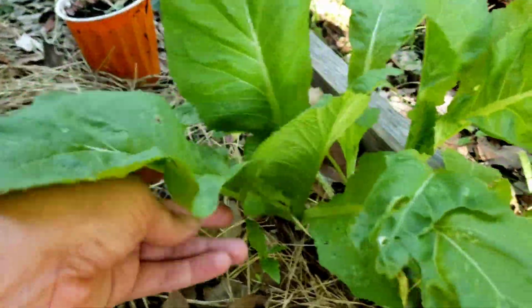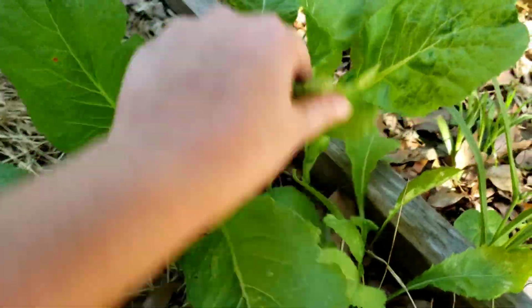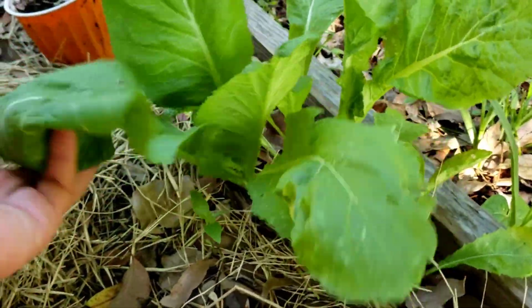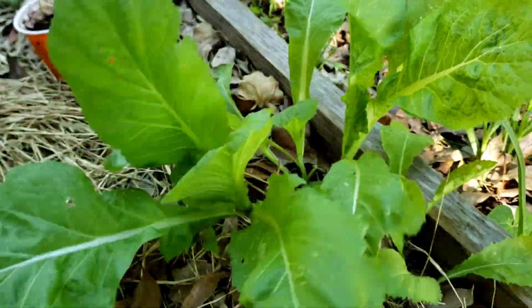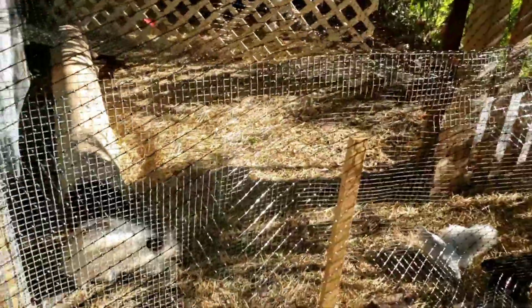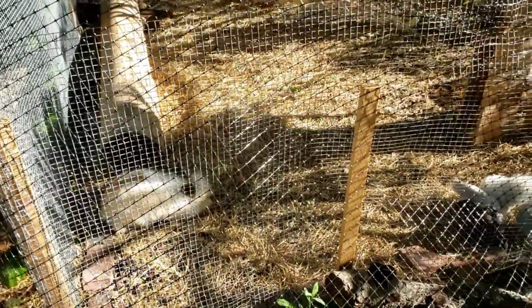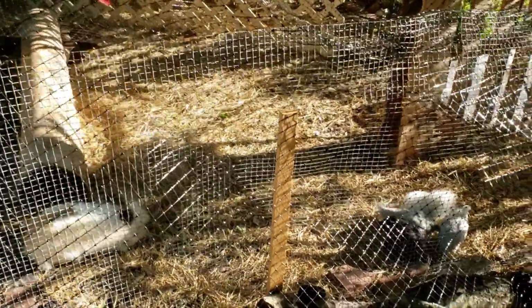My mustards, I just cut or harvested some of the older leaves to feed to the chickens and the rabbits, and they seem to be looking pretty good. I was telling you guys about the updates to this. So we had a predator issue. We lost Reese shortly after Willow had her babies to a raccoon. So we've taken some extra precautions.